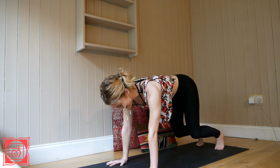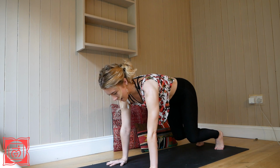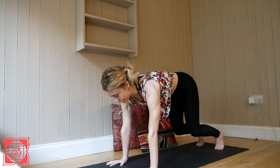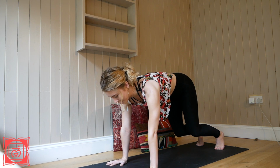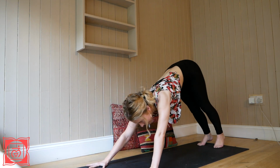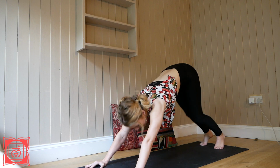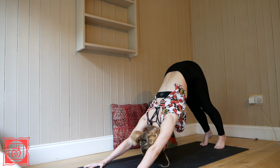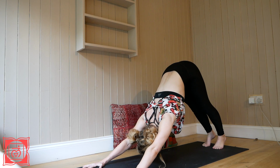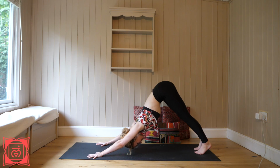So engaging your core, knees are lifted up above the mat, arching through the back. Holding here for 3, 2, 1. Lifting the hip bones up and back into your first downward dog. Getting comfortable here. Not worrying about having straight legs at this point, but rather elongating through the arms.